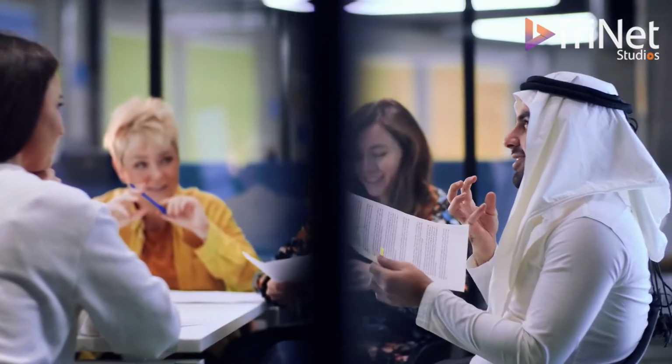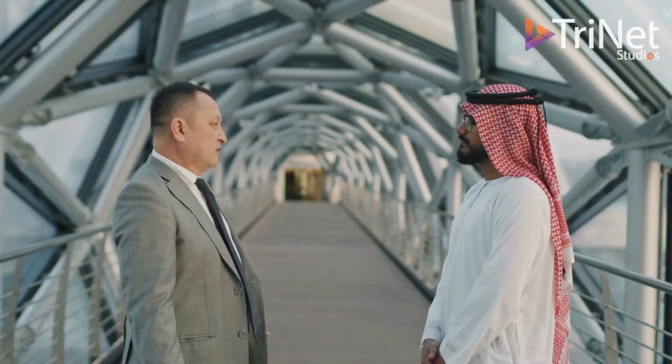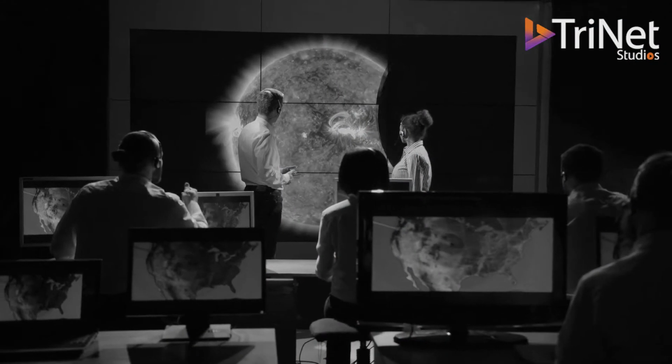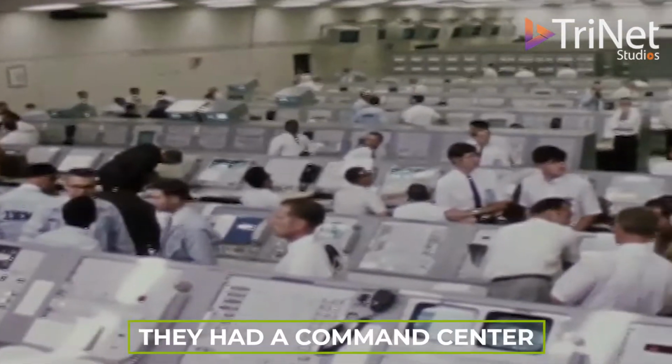You've found the best personnel, you've innovated and used creative problem solving, and you have the drive to accomplish the goals of your mission. But there was one thing that NASA had in addition to all of the above. They had a command center.